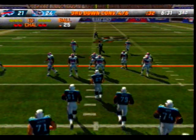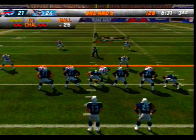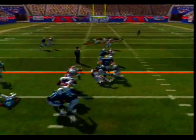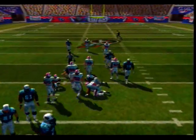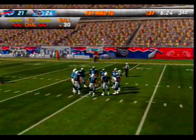Third and five. Ball on the 25-yard line. Cameron from the shotgun, with the carry. Joyner comes up to make the play at the 30. That's a good job of separating out of the defensive lineman. They created a crack. He saw it and made his move.